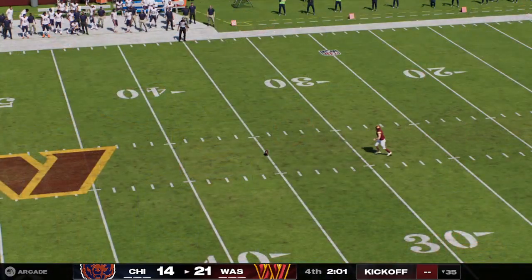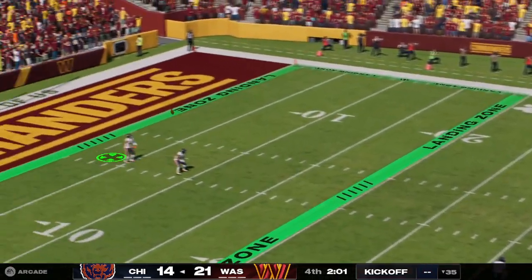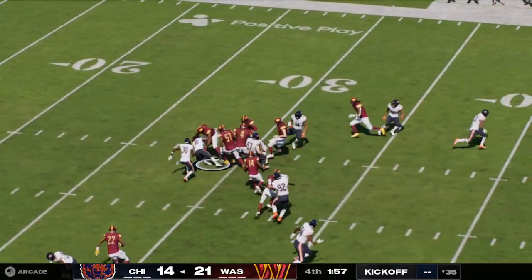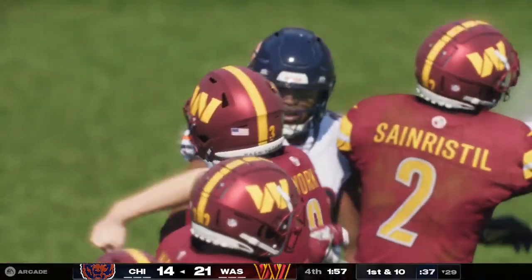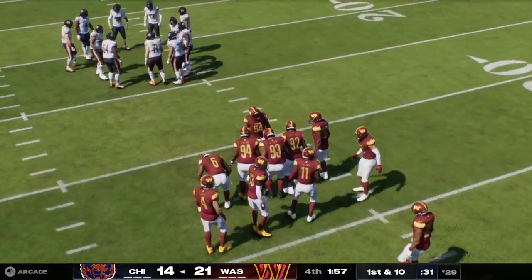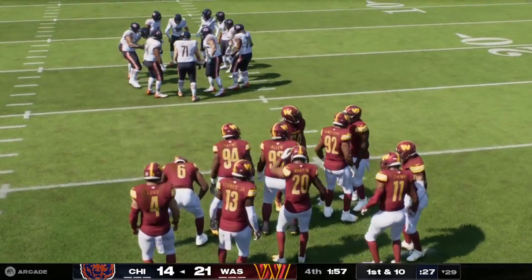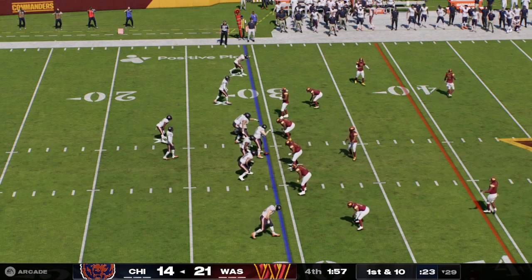So the lead is 7 now. Here in this fourth quarter, the tie has been broken. Let's see what happens on this kickoff. And he'll be taken down right at the 29-yard line. Here's first and 10.